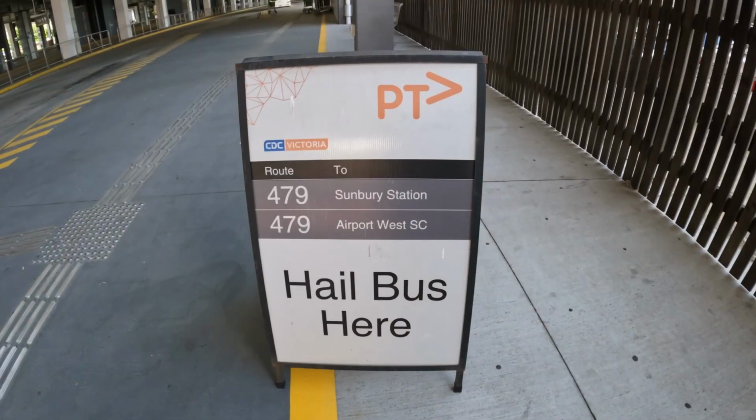What I'm planning to do, I've got two options. It starts by catching a local bus, and then I can either get a train or a tram. Now, if I was to get the bus and the train, that would take me just over an hour. But it's not every day you get to ride trams in Melbourne, so I'm going to do a bus and a tram.